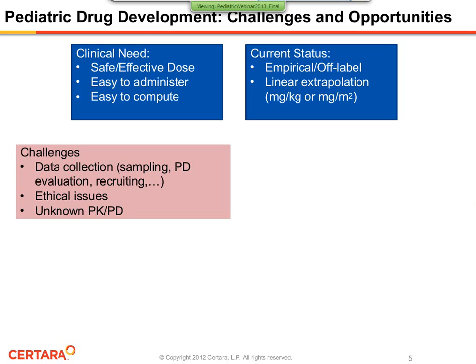Also, we face a lot of ethical issues that vary a lot between different regions. And most of the time, because it is very hard to collect data, we need to run multinational studies to be able to collect enough patients and information. And we need to face these different ethical issues between different regions. Also, many times, the PK-PD relationship in this specific population is not known.